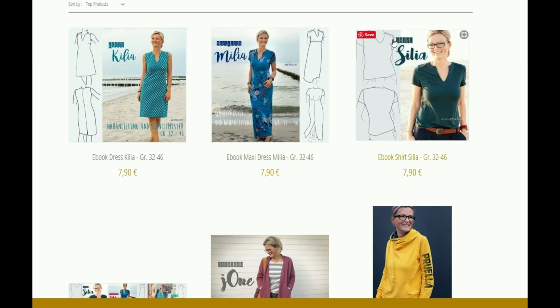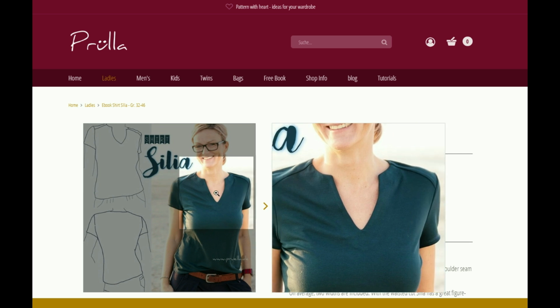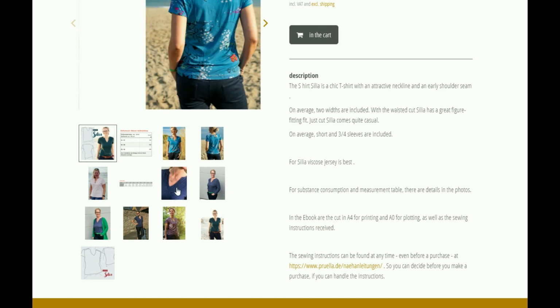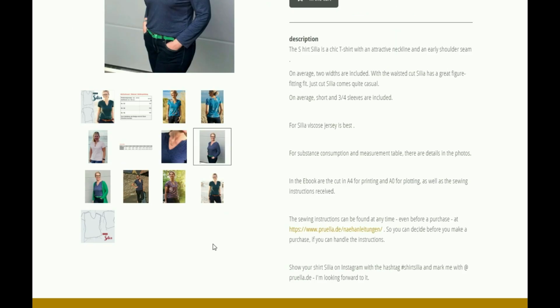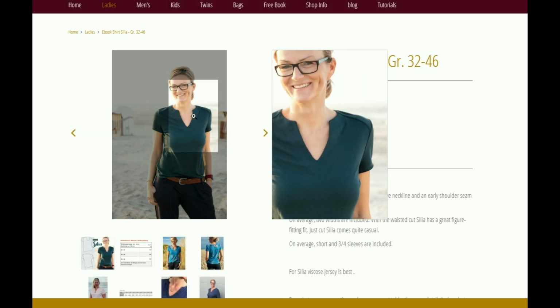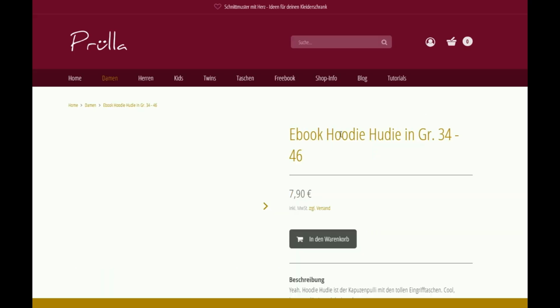I like that top. It has this shoulder detail, which makes it quite interesting. It's obviously made for jersey. It's a t-shirt, but it's got different necklines, so it's got a V-neck, and the option of having a yoked shoulder, so it just makes it slightly different as a t-shirt, so I quite liked that one. Here's the hoodie that I liked.